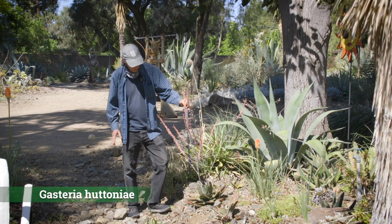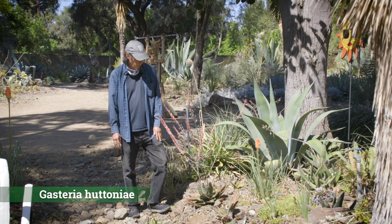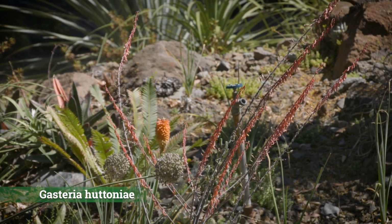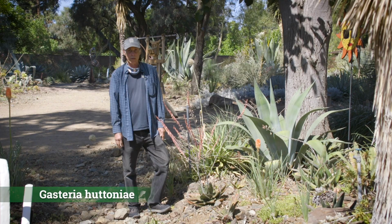You can see how many flower branches there are on this, and some are blooming, so it's just come into flower in the last couple of weeks. And it is solitary, as you can see, but in time it might make a few offsets. Gasteria huttoniae from South Africa.